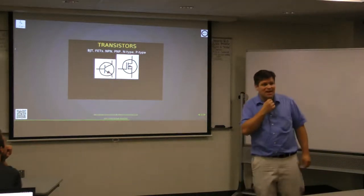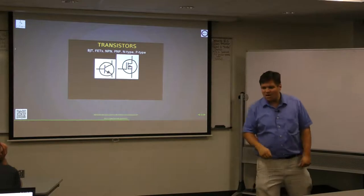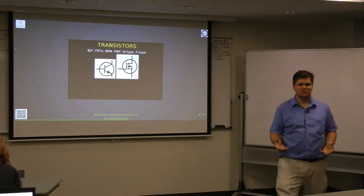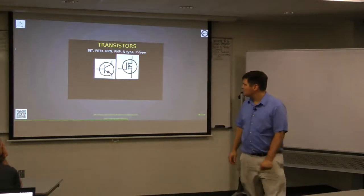Now, if you're looking at a schematic and you see something with a circle around it, chances are it's probably a transistor. There's lots of various versions of them. Almost everything interesting that happens with electronics is because the transistor is doing something. Unfortunately, they're a little harder to describe. So instead, I'm going to tell you about something that I use a lot.